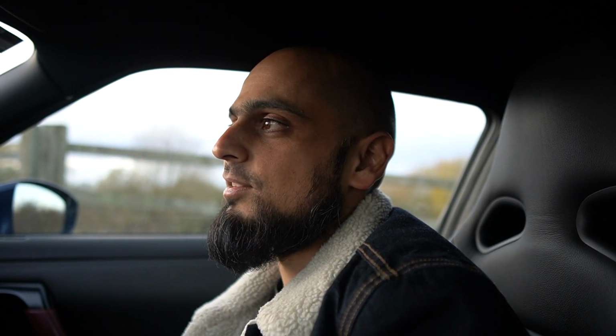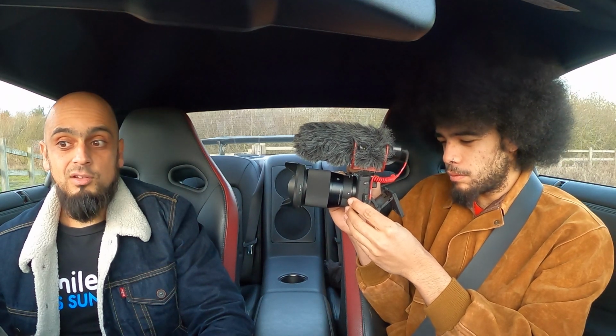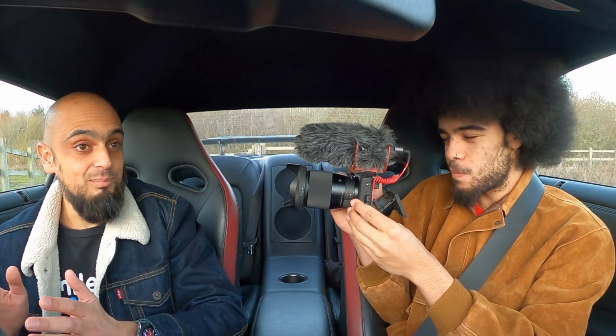As I said earlier, this thing isn't an ordinary GTR. It's got a stage 5 tuning package fitted, so it's got HKS turbos, fuel pumps, a full 4-inch exhaust system, and the intercooler, and everything's been done to make it a drivable car, but it's also got a massive amount of power. Honestly, this thing is mad.